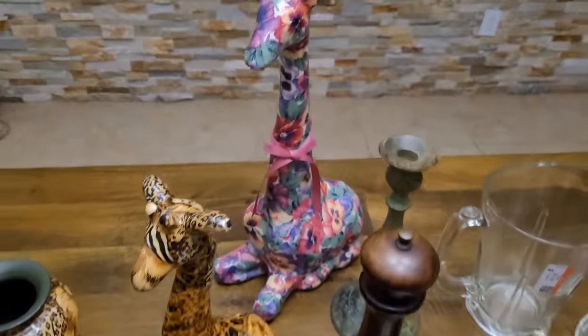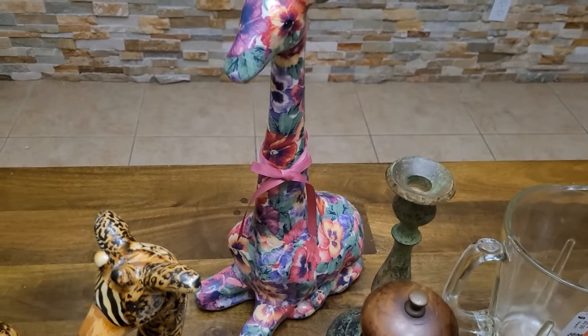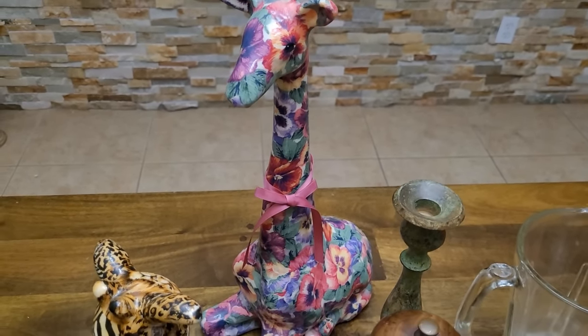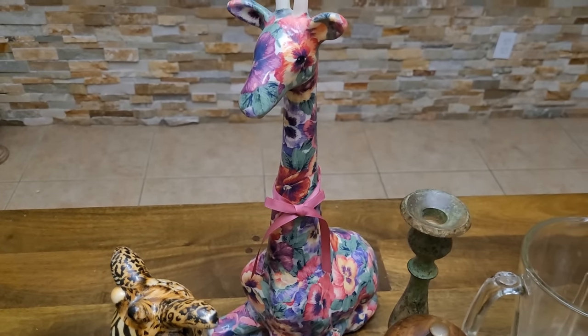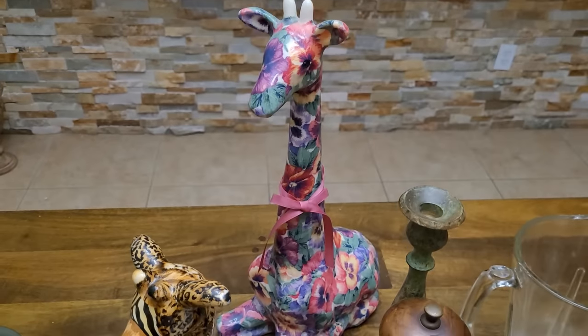Back here, I thought I would include another giraffe I have in my inventory. This is a Joan Baker patchwork pansy. Very hard to find this, and I am going to ask $38 on her.